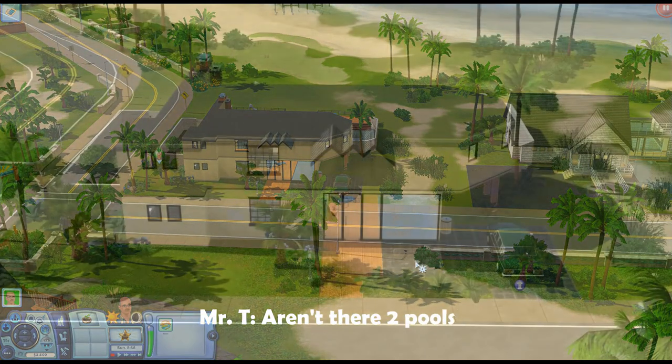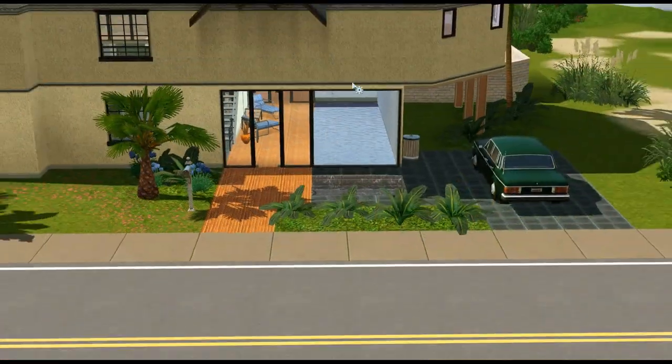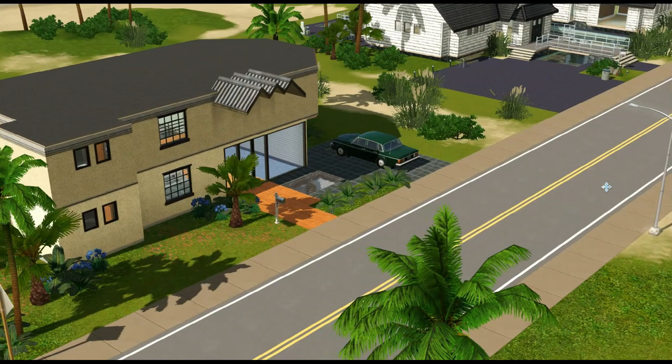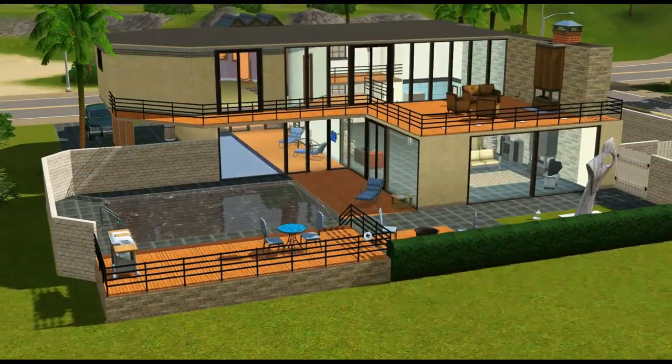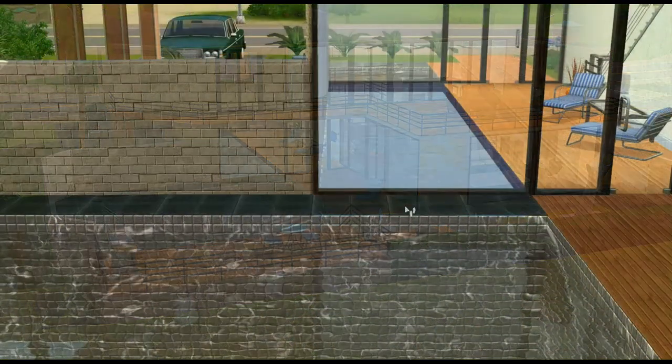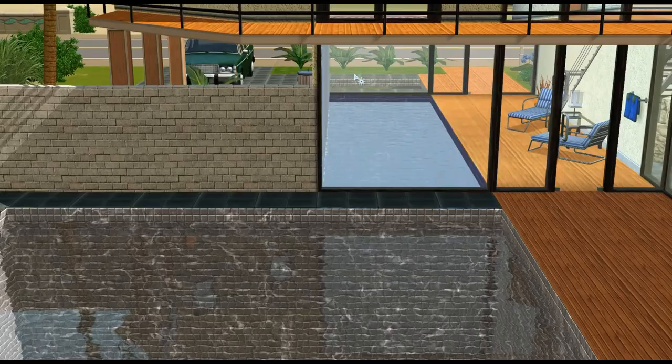Pas de piscine. But they are not linked. Yes, they are not connected. Oh, I think it goes also in the backyard. Let's have a look at the backyard. You're right, the swimming pool is not connected here. I can do that. We are going to connect the swimming pool. But I'm not sure I'm going to have the swimming pool outside in the front yard.